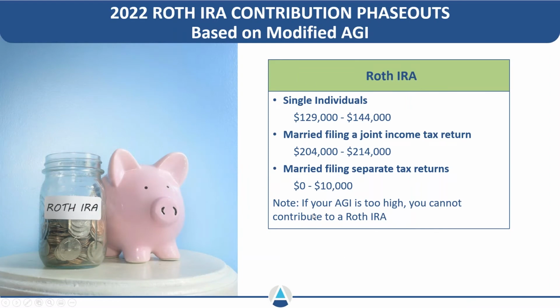So here are the contribution phase outs for Roth IRAs. If you're a single individual and you are making between $129,000 and $144,000 a year, that is your phase out for Roth IRA contributions, meaning that if you make over $144,000 as a single individual, you cannot take your $6,000 or $7,000 contribution and plug it directly into a Roth IRA. You can plug it into a traditional IRA and then convert it to a Roth IRA, but you cannot do it directly to the Roth IRA. Backdoor Roth is what people like to call that.